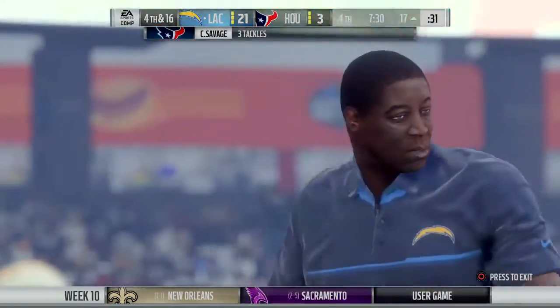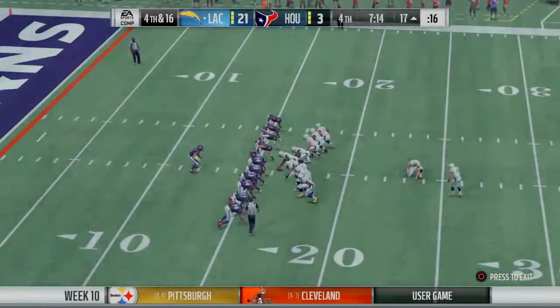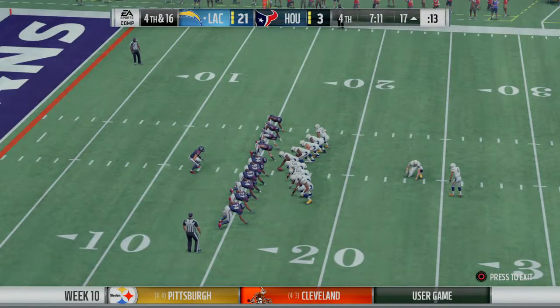Well, that's certainly playing down in distance very well by the defense, isn't it? Take whatever you want underneath, by all means.